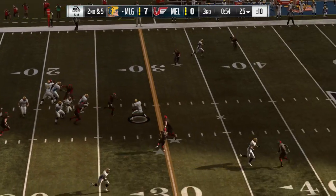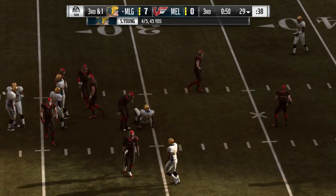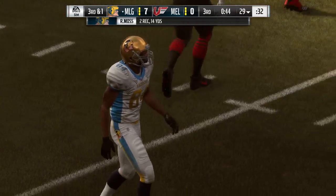On 2nd down, Young. That'll be caught over the middle by Moss. And he'll get to the 29-yard line, brought down there. 4 yards on the completion, and it sets up a 3rd down.